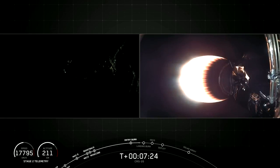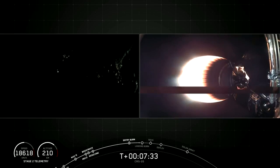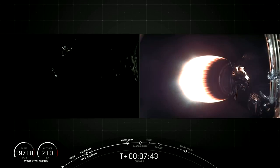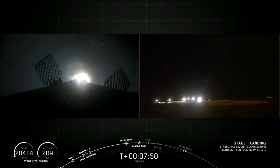Second stage is still looking nominal. And it is a bit dark since it is nighttime over there in Cape Canaveral, but we should be able to get a live view of this landing. Stage 1, landing burn startup. And there's that landing burn starting.